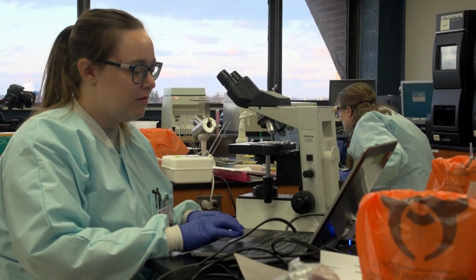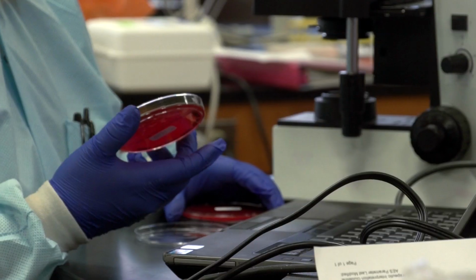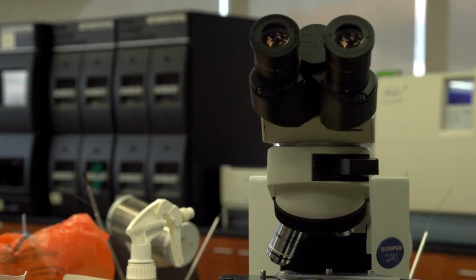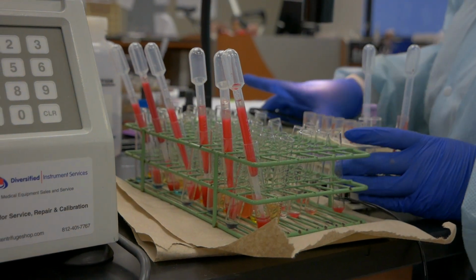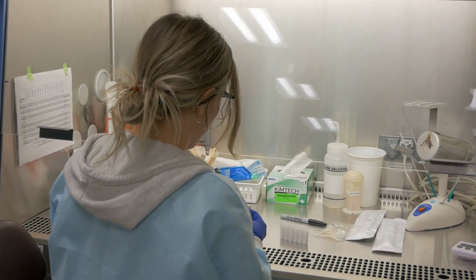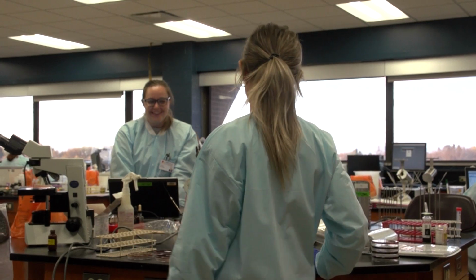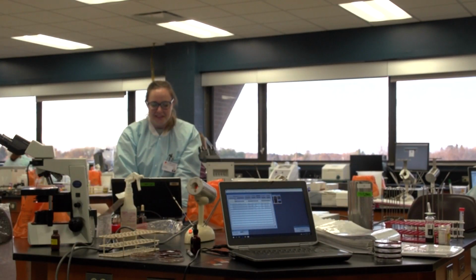Ferris is known for this program. We have the best program in the state, and we're really famous for the medical laboratory science program. People in the laboratory are like medical detectives. All you're given is a tube of blood or some other sample from the patient to diagnose that disease. I like that it's like a puzzle. You're always figuring things out, and you always have to use your brain, and it's stimulating.